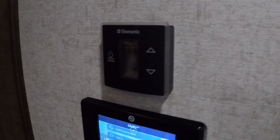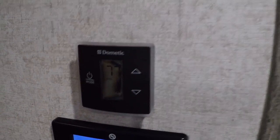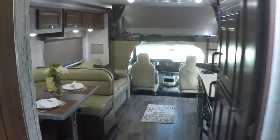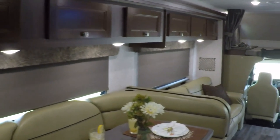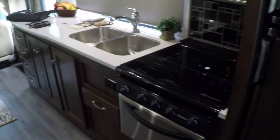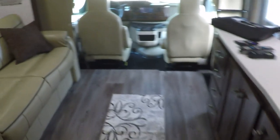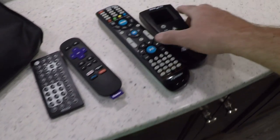Got a 15,000 BTU heat pump. It'll do heat and cool. And it's got a gas furnace also. Very nice layout. Got all the books, keys, remote. And this is the remote for this vent.